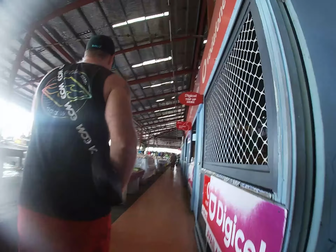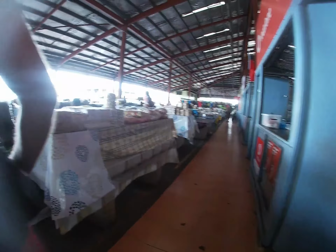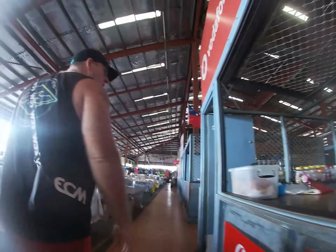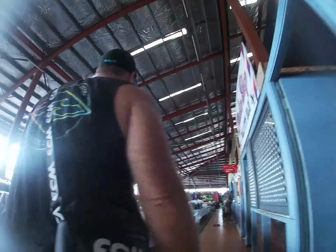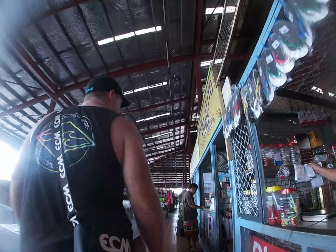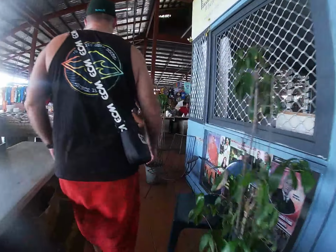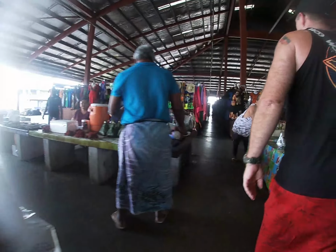So in the middle section, there's all like little shops. Yeah, little shops. There's barbers, and you can buy some hot food and some sandwiches and stuff. There's tailors, sewing tailors, and seamstresses that are doing dresses and stuff. I think there was even a tattoo studio in there at one stage.